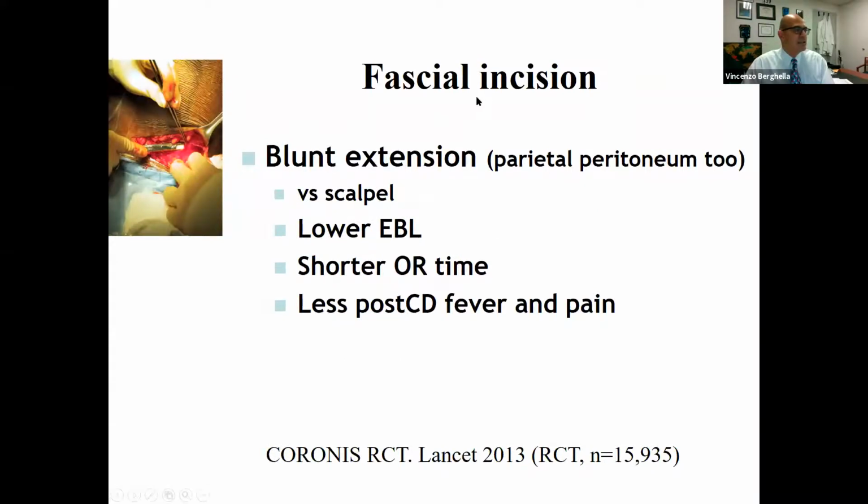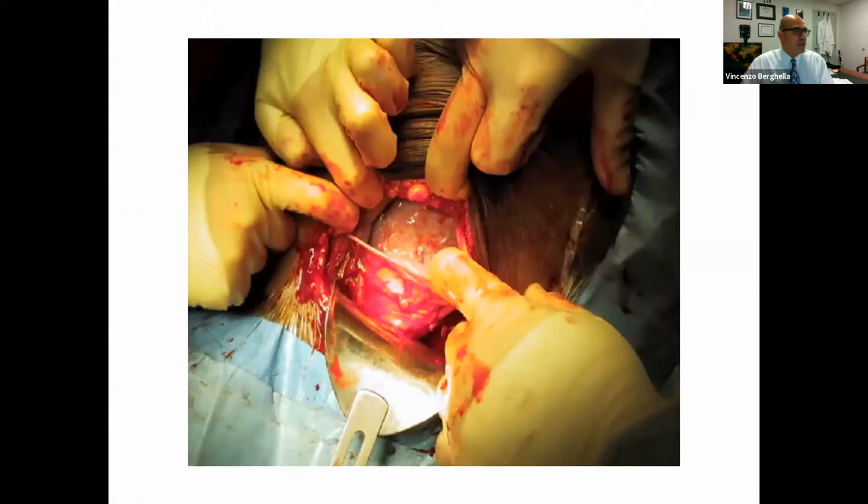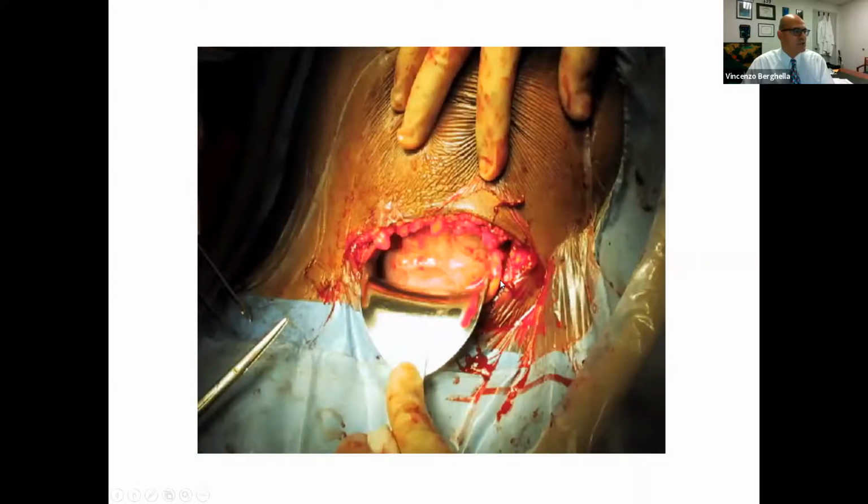And also here, you can open the fascia if you want. Initially, maybe with a scalpel, but if you use the blunt Stark technique, you may also lower blood loss and time. He didn't talk about it, and I agree, there's probably no need to dissect the fascia off the rectus muscle. There is a randomized study on this as well, showing in brief no benefits. Then again, we do open the peritoneum bluntly, just like Dr. Stark taught us all in the last 30 years. Very easy to do. Again, an incision big enough.